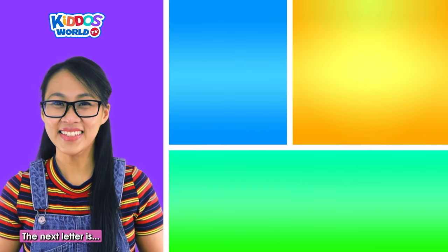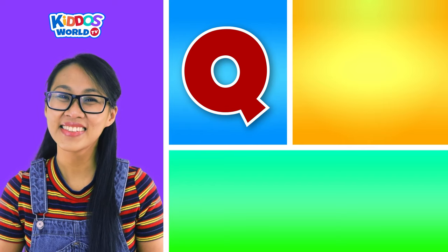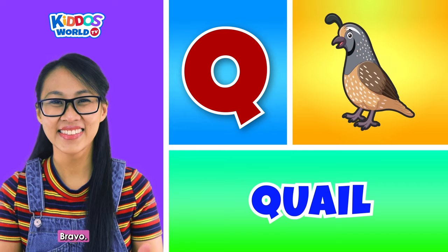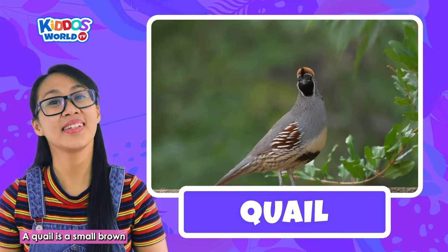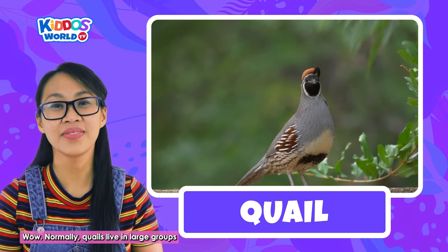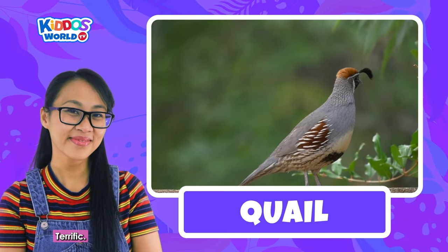The next letter is the letter Q. Q stands for quail. Quail. Bravo! A quail is a small ground bird that can be found all over the world. Normally, quails live in large groups and eat seeds, grains, and insects. Terrific!